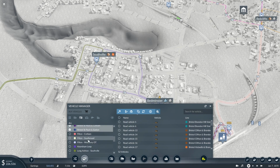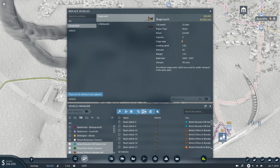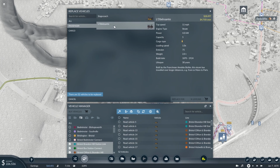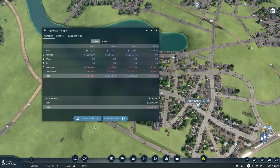Now some of these do have quite new vehicles on, so that's not a big issue. That's fine, I think. Yeah. Yep, we'll do that. So let's replace all of you with the Lobster. That's going to cost me $1 million, which I don't have. But that's fine, because I can take out more loan. In fact, let's take that back up to 4 million in loan.